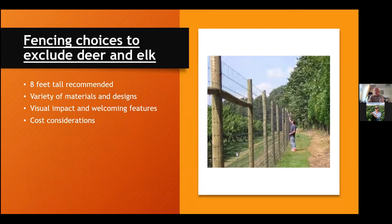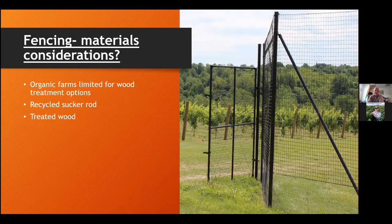If you're on a small farm or in a backyard environment, then definitely think about the visual impact and the welcoming nature, both for your neighbors and those good relationships across the fence, and if you're doing a U-pick operation or a small farm with a farm stand, thinking about the visual impact of that fence is going to be something that'll be important.